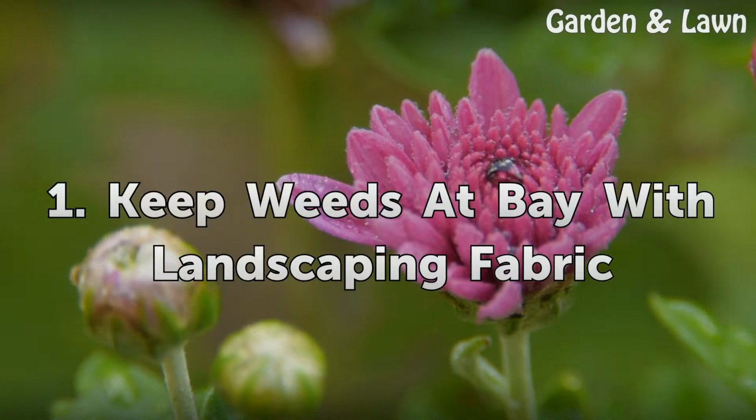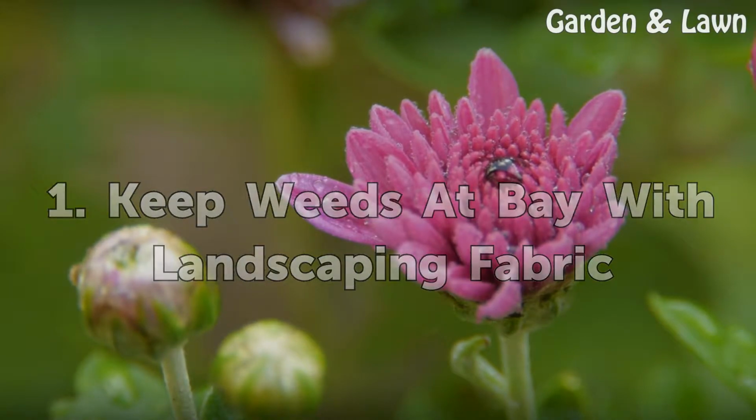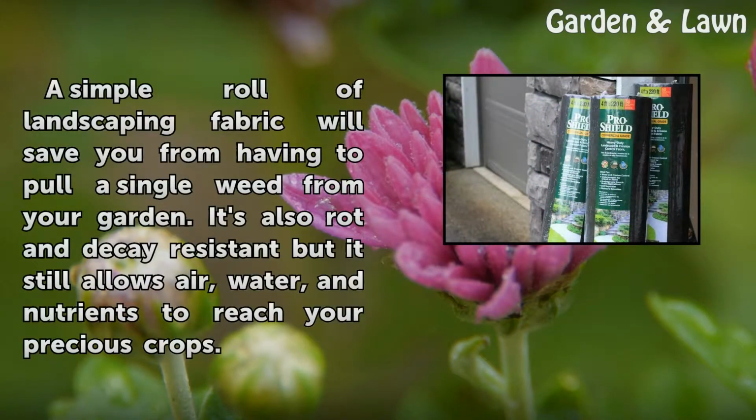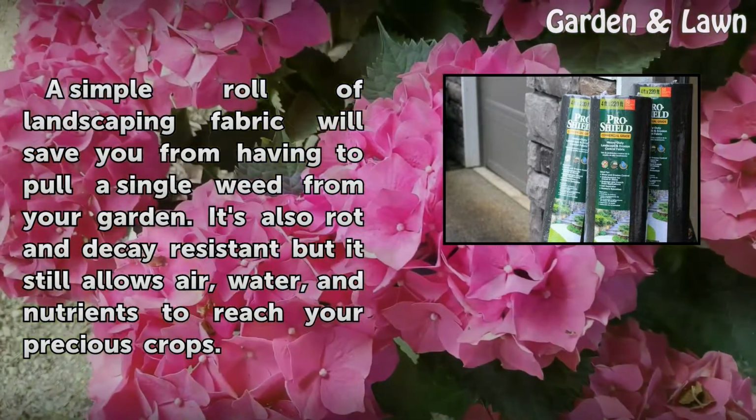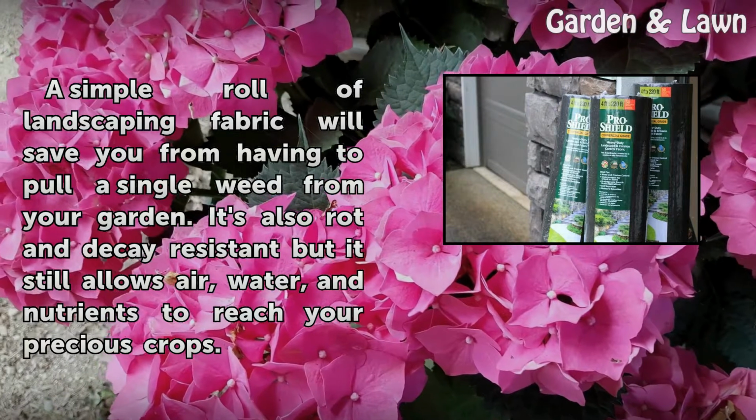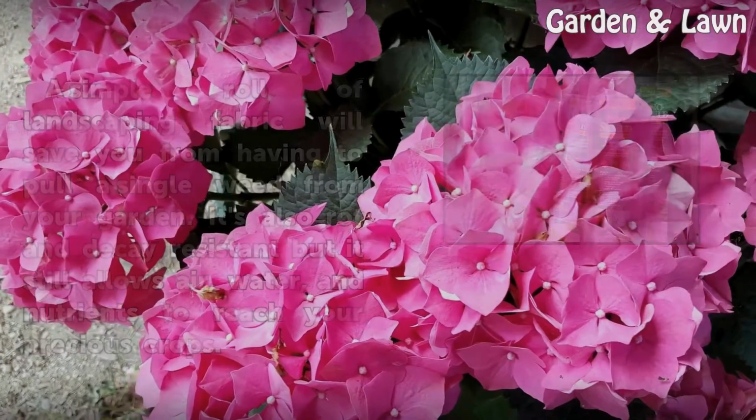1. Keep weeds at bay with landscaping fabric. A simple roll of landscaping fabric will save you from having to pull a single weed from your garden. It's also rot and decay resistant, but it still allows air, water, and nutrients to reach your precious crops.